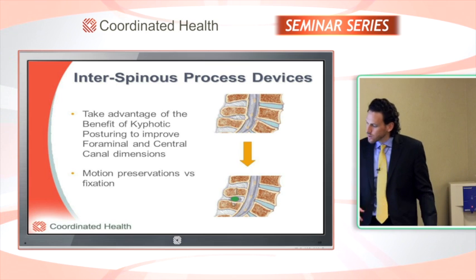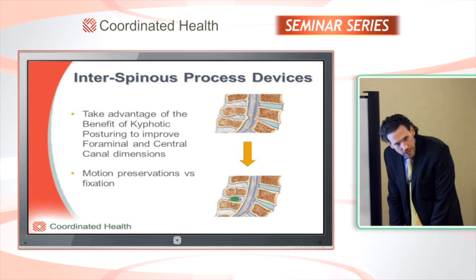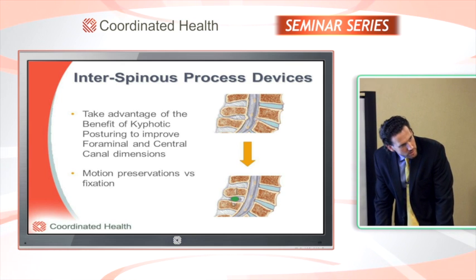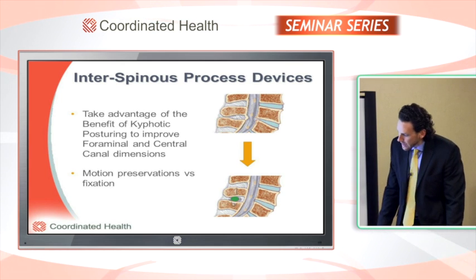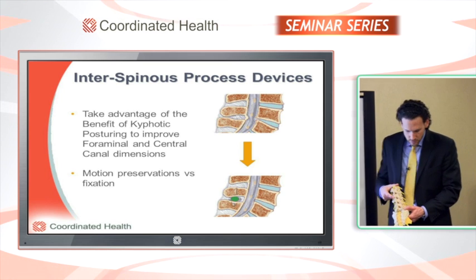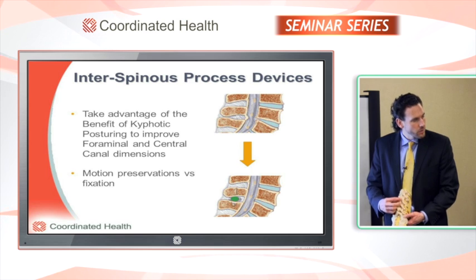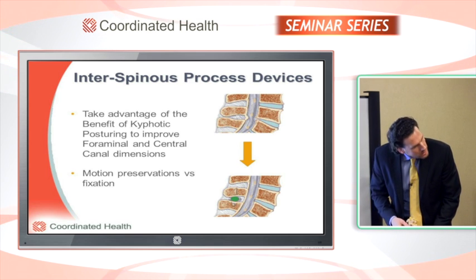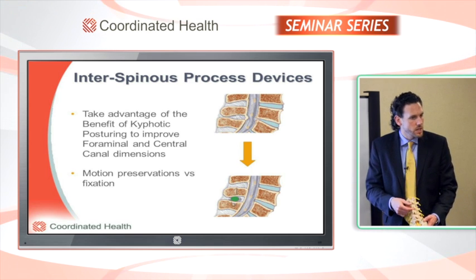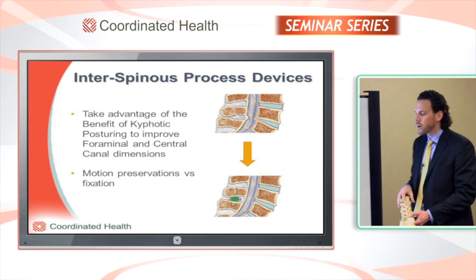I still have some of my older patients that will come in asking about the X-stop. What this did was it took advantage of the fact that if you had this pinching, people felt better if they leaned forward. So we have these spinous processes back here, and if you just separated them, it would be just like at that one segment you were leaning forward. So surgeons thought it'd be a great idea if we stuck something in there to hold that there. And they were right in theory.